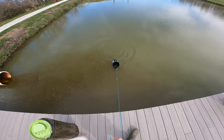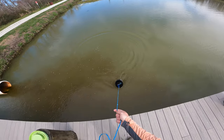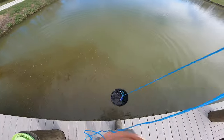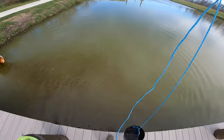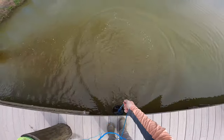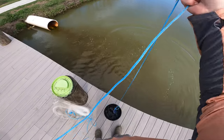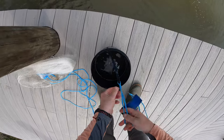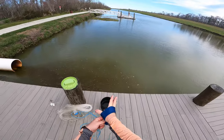Scoop as much water as you need, probably that's good. Yeah, let's get a little bit more. Like that, and let's fill her up. There we go, that's better. And there you go, now your bucket's full of water. Now you know what's gonna happen.